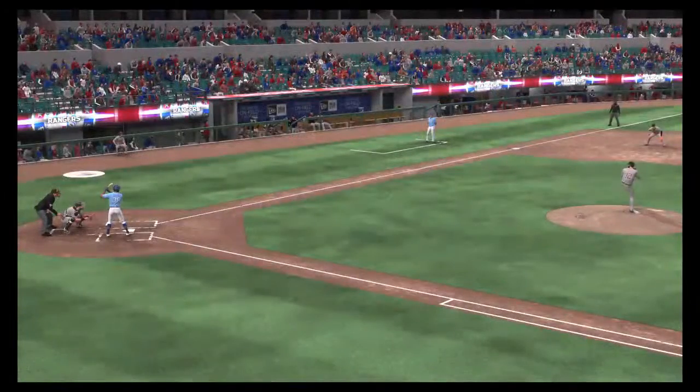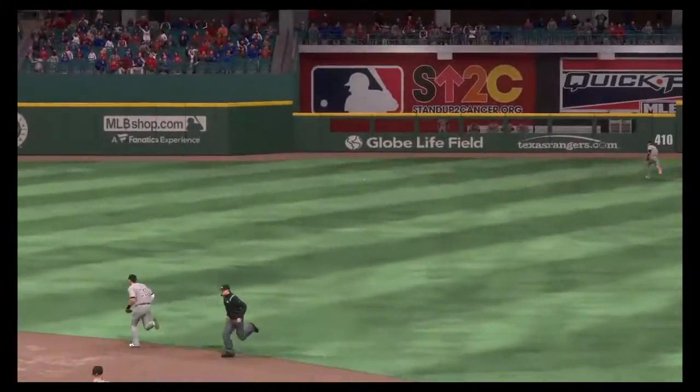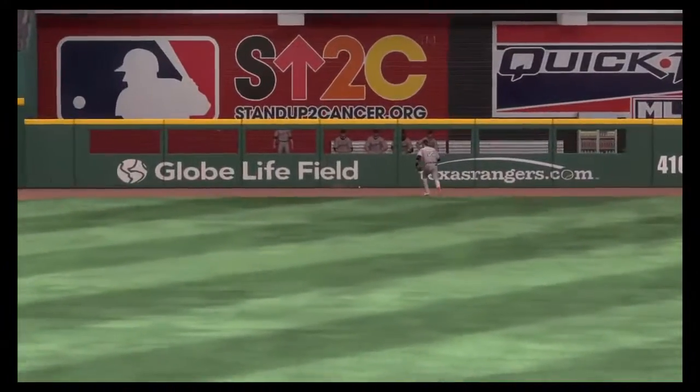That's the difference in today's games. Pitchers will throw any pitch in any count, but the batter was able to deliver on a 3-2 breaking ball.